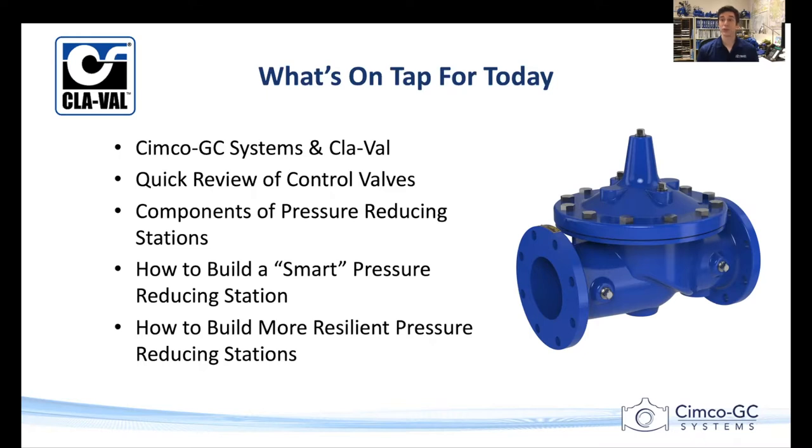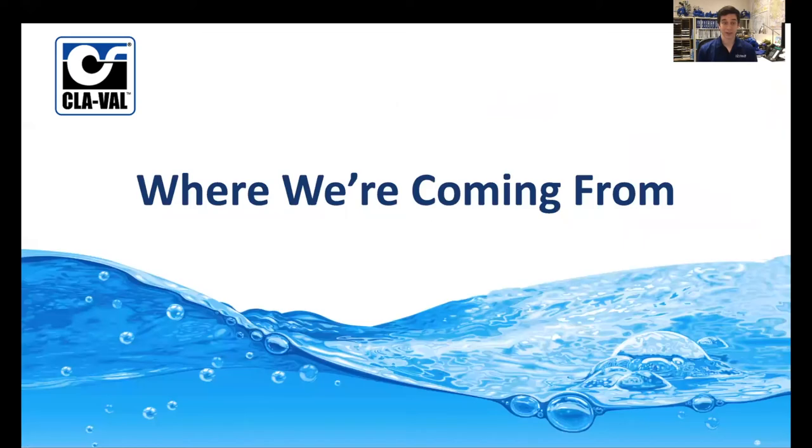And if you want to know more about that, we do sections that are entirely devoted to the basic hydraulics and maintenance of control valves, like the one that we had earlier during this conference. Then we'll talk about the different components of a pressure-reducing station, what the parts are inside them, and what those parts do. And finally, we'll talk about how to build a smart pressure-reducing station. And if we have some time, we'll talk about how to build resilience into those pressure-reducing stations and how to keep our control valves from closing. But first, a little bit about where we're coming from.